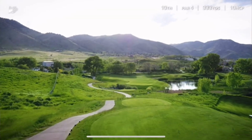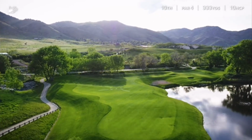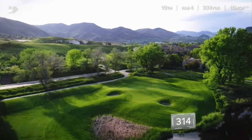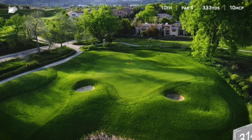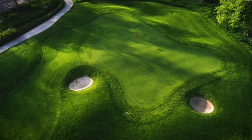We begin our back 9 adventure with the par 4 10th hole, measuring only 333 from the tips. A hybrid or fairway wood is the appropriate and strategic play to the fairway below. If adventure is indeed the order of the day, a drive for the green requires a carry over water of nearly 265 yards. A pair of pot bunkers left and right of the green wait for errant shots.